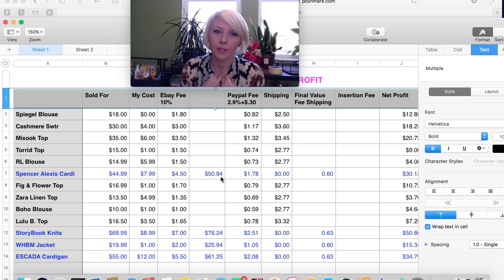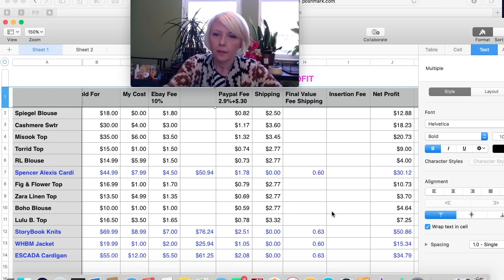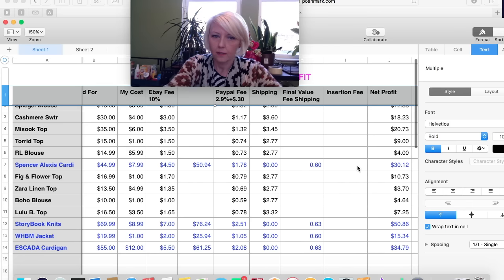So you got to remember to take that into your price setting algorithm. And then the final value shipping fee. I haven't been accounting for that at all, so I got to adjust. Then you just see my net profit here.